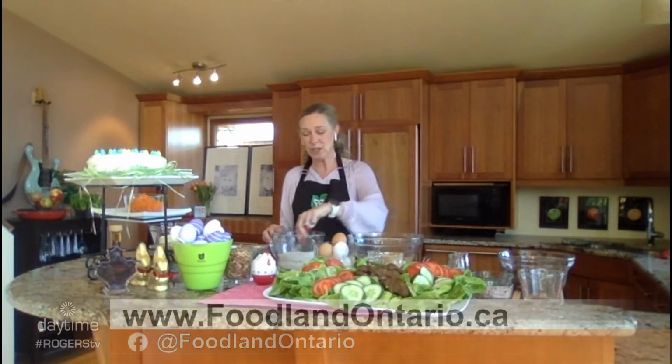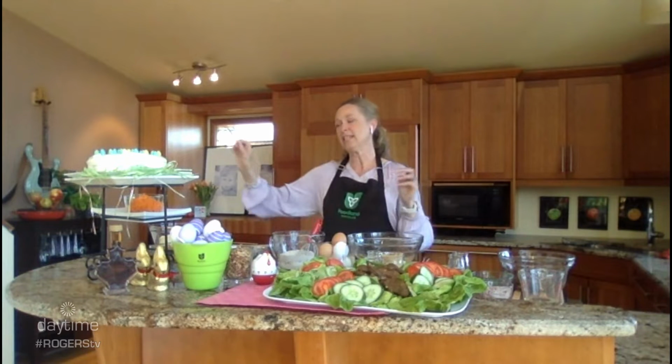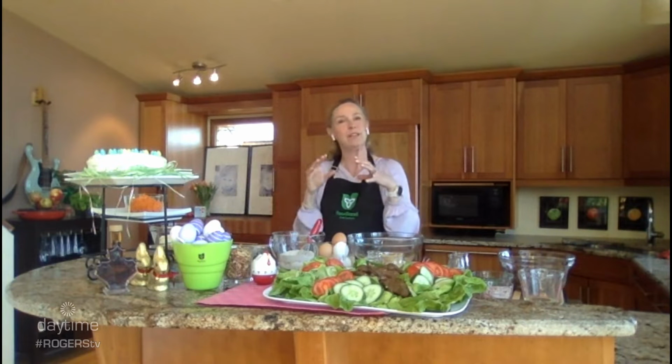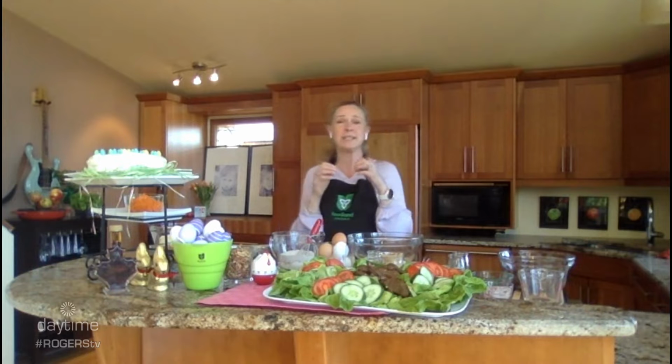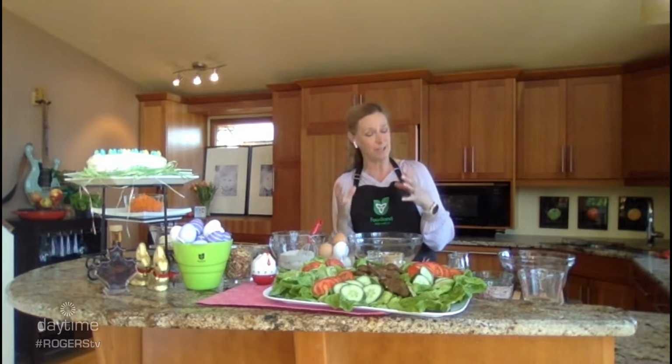All your dries are together, and then we go into the wet. I've already grated 1.5 cups of carrots and apples, and I've kept the peels on. If you don't want to, that's up to you. But of course, it bakes so nicely, and that's what gives the moistness of the cake.